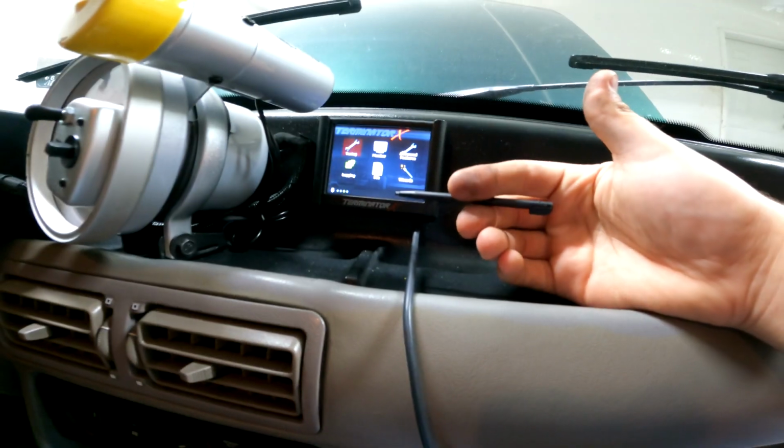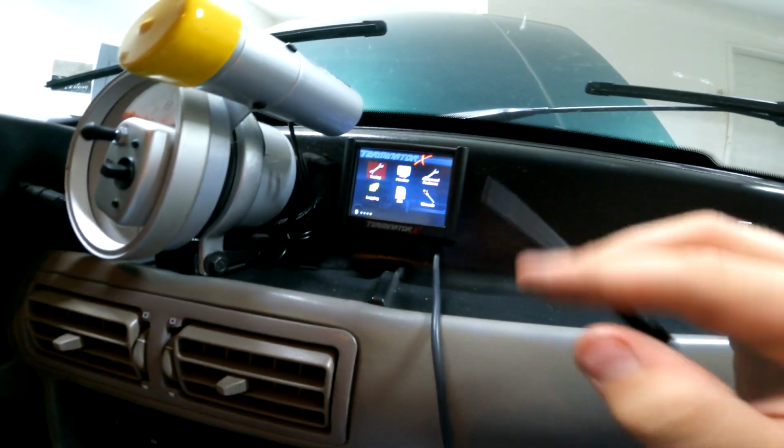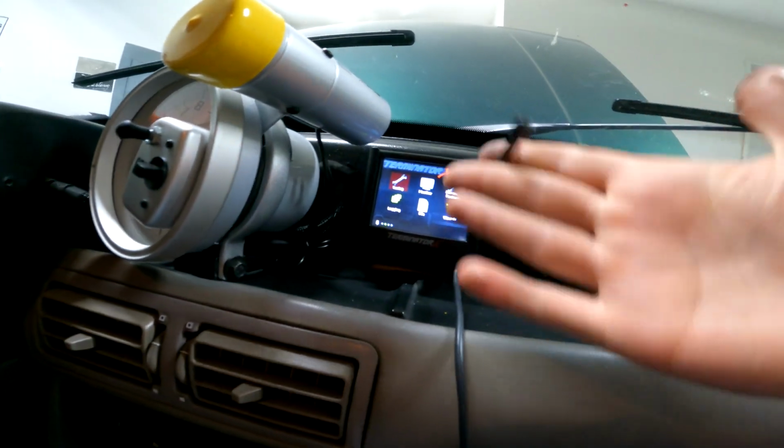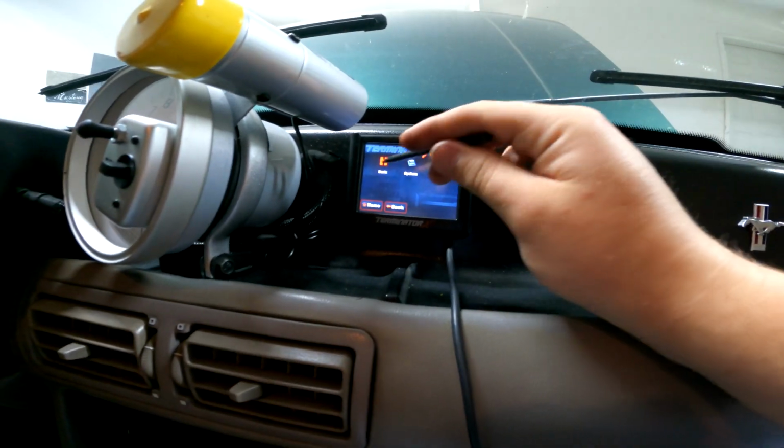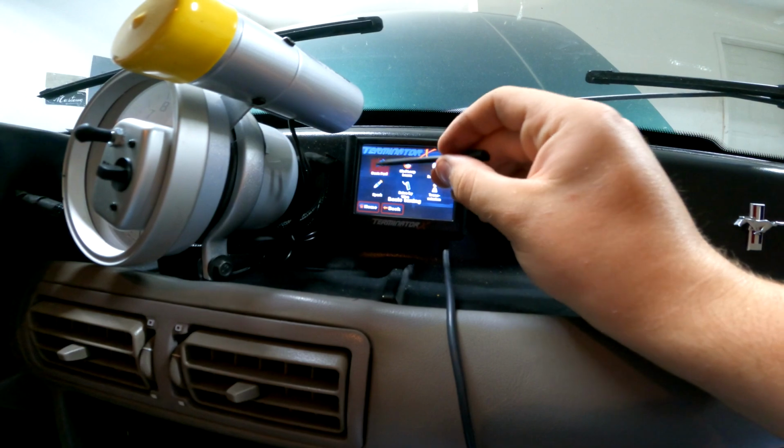Now, this will be in the car with you at every point because it's mounted on the dash. Where else is it going to go? So you've got things like tuning. You've got the basic stuff. So basic fuel, we can go into fuel.